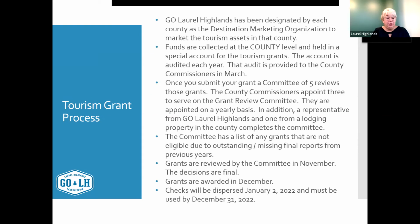So let's take a look at how the process actually works. And it's pretty streamlined. Go Laurel Highlands has been designated by each county as the DMO, or Destination Marketing Organization, to market the tourism assets in that county. Funds are collected in that county and they are held in a special account for tourism grants. The accounts are audited each and every year, and that audit is provided back to the county commissioners every March.